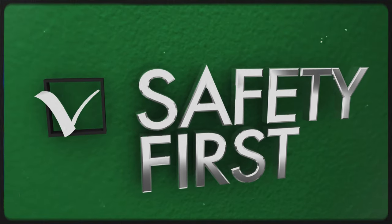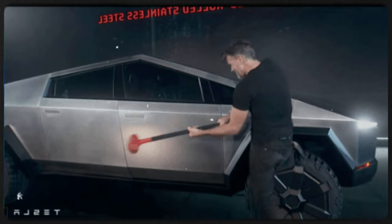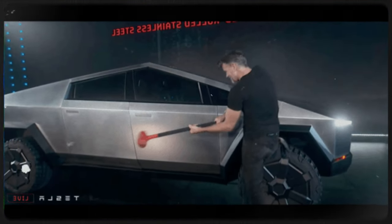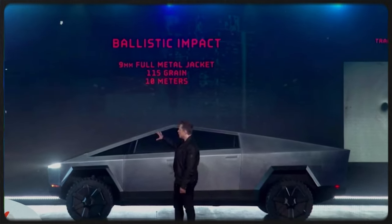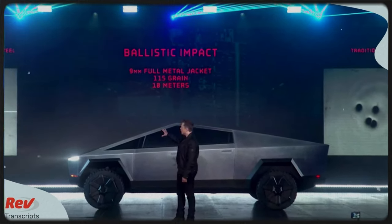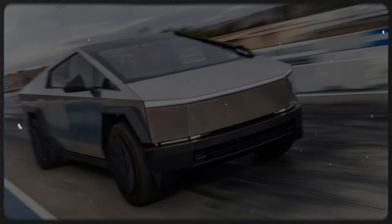Safety, of course, is the first priority. Recall that clip from the reveal where the Cybertruck withstood a sledgehammer strike to the door? That was not entirely for show. The Cybertruck's exoskeleton and reinforced structure are designed to withstand any trouble the road might give you, giving you and your passengers maximum insurance.